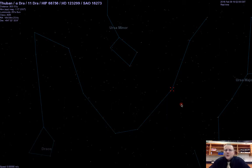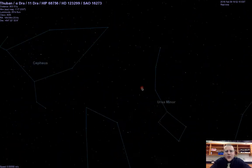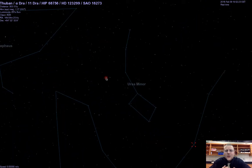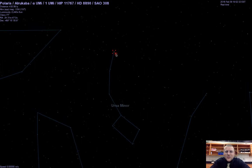And that's it. I told you the winter sky was probably our biggest sky. Well, now we have only 5 constellations: Ursa Major, Ursa Minor, Draco, Cepheus, and Cassiopeia. Those are the 5 constellations I would like you to know. Make sure you know the star Thuban, Polaris, which is our North Star, not the brightest star in our sky, Mizar, and Dubhe.